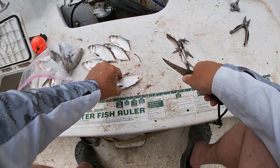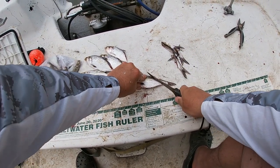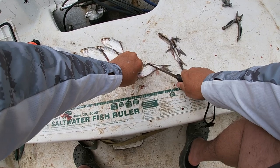I like to change my bait out about every 30 minutes. This will put extra scent into the water and will likely help catch more fish.